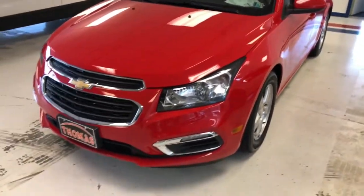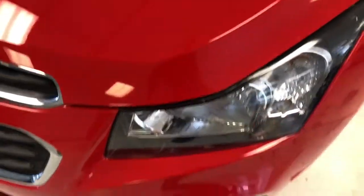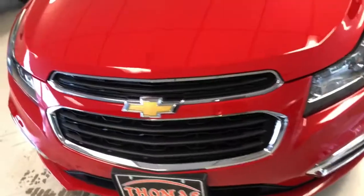This is the limited or the classic design. It really is classic in its looks. As you can see, we have your halogen headlamps. We got your LED marker lights there in the lower bumper fascia. Got some chrome embellishments around the front grille area, upper and lower.